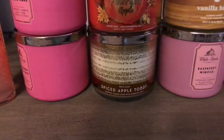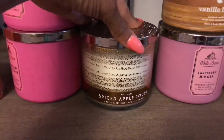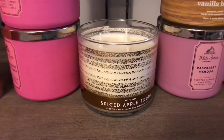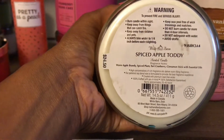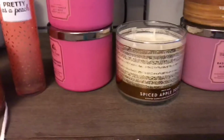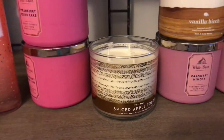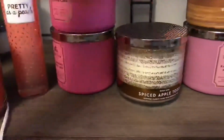And as you see right below it, I have spiced apple toddy. I'm not too familiar with this candle, but on cold, it smells really good. Oh God, it smells so good. Perfect for fall. Let me read you the notes: warm apple brandy, spiced plum, tart cranberry, cinnamon stick with essential oils. This one is definitely more on the spicy side. You definitely smell the apple. The apple is pretty strong on this one. It's a spiced apple, just like it says. It is really, really good. A good one. So 75% off for this one.